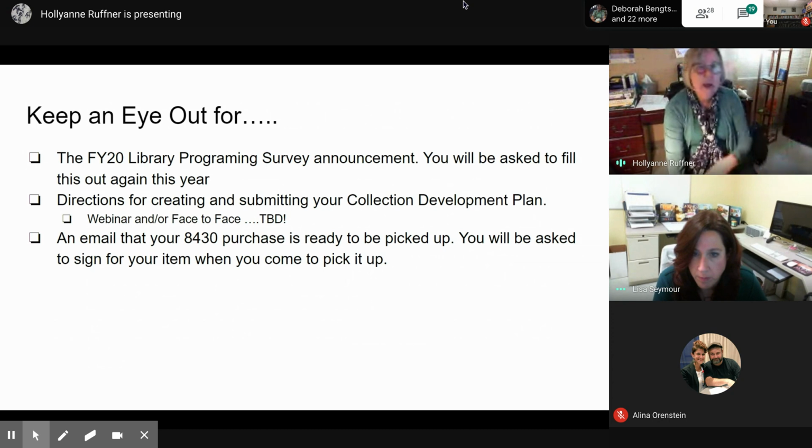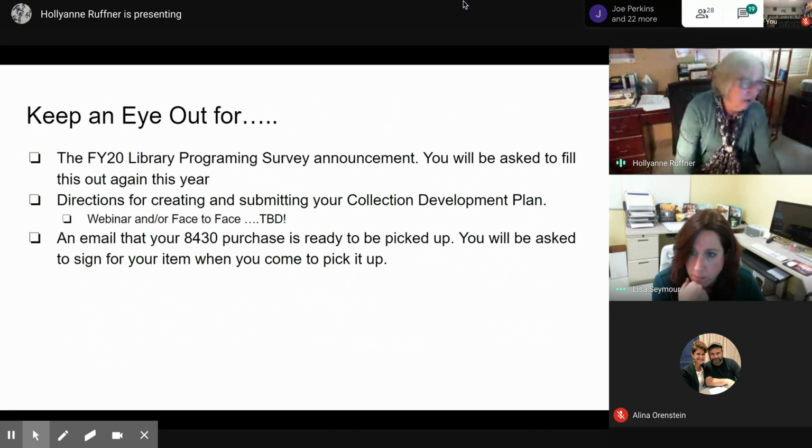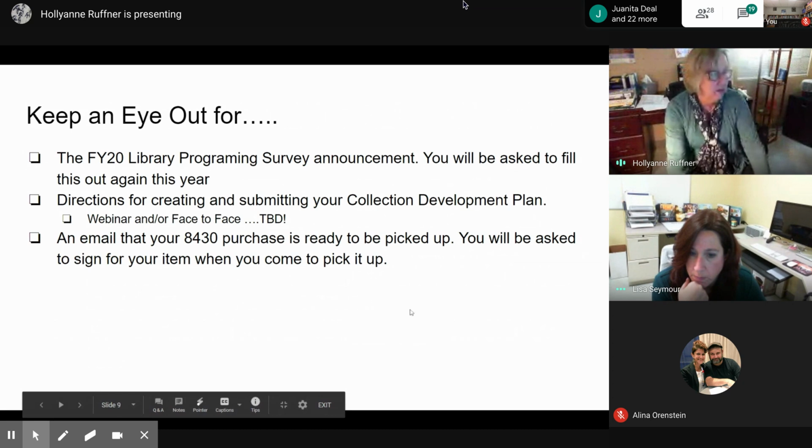How many book fairs did you have? Did you do an Hour of Code day? Did you do this club? Do you have a book club? All those things. And that's important data for us to have, and only you can share that with us.